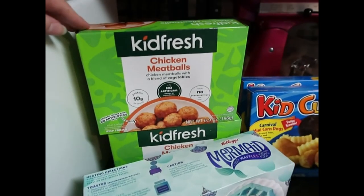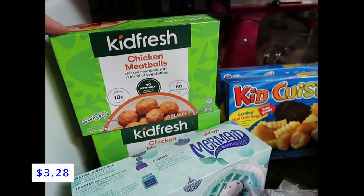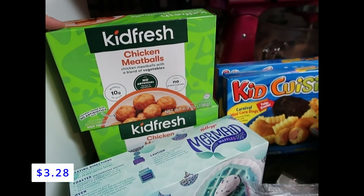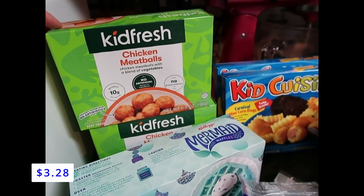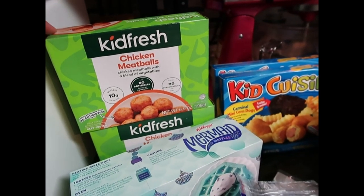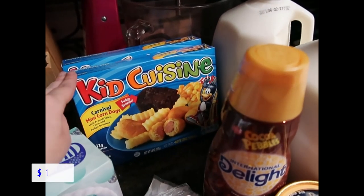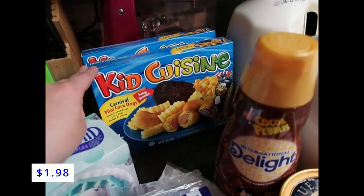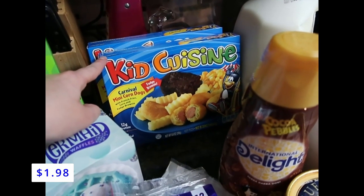And of course, I always have to get the kid fresh. And I got the chicken meatballs this time. Because every time I go to Kroger, I ask for them. And they always give me the chicken nuggets. So I got the chicken meatballs at Walmart. Then I got this kid cuisine for a day I don't want to cook. I got two of them, one for Hannah and one for James, just for a quick meal.